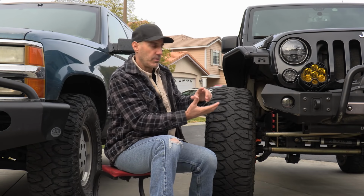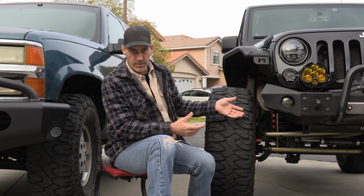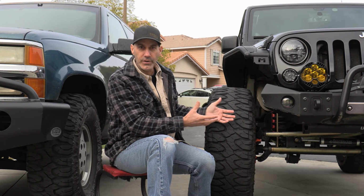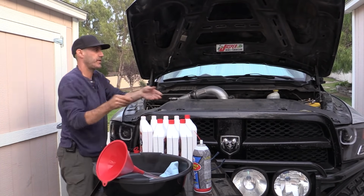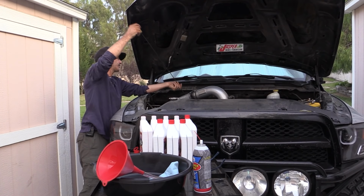Now, to give you an example, the manual is a little bit smaller, a little bit lighter, let's say fluid-wise even. The manual transmission in this JK takes 1.6 quarts of fluid, so not much fluid in there. And the transmission in the JK, the 545, takes almost seven, six and a half, almost seven in there. So there's much more fluid, you know, weight in fluid.